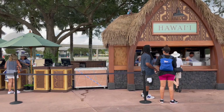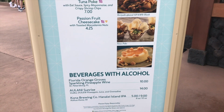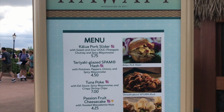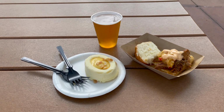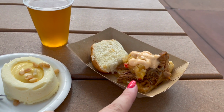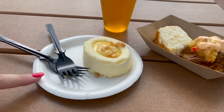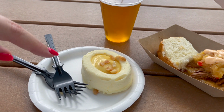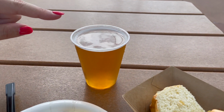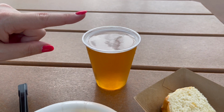Okay, looks like our next stop here at Food and Wine is Hawaii. All right, so we have a few options here in Hawaii. I think we're gonna try the Kalua Pork Slider and also the Passion Fruit Cheesecake. So what we have, we got the Kalua Pork Slider with sweet and sour Dole pineapple chutney and spicy mayonnaise. The Passion Fruit Cheesecake with toasted macadamia nuts, and this is part of Emile's Fromage Montage, which I can explain in a minute. And then this is the Kona Brewing Company Hanalei Island IPA.